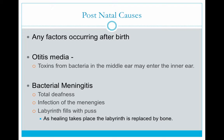Other factors: remember I said very serious cases of otitis media could go on and infect the inner ear or other portions of the brain. Bacterial meningitis, an infection of the meninges in the brain, could lead to total deafness. The labyrinth fills with pus in the ear. And as healing takes place, bone is grown in the labyrinth, and there is sensorineural hearing loss in the cochlea. The cochlea is no longer functioning properly.